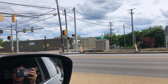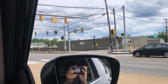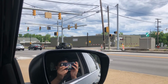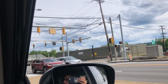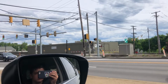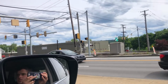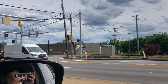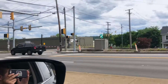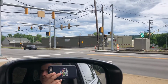Everybody, this is Norfolk Southern railfanning up here in Pittsburgh, Pennsylvania. As you can tell, this is River Road right here in Sewickley, Pennsylvania. Norfolk Southern will be approaching up through South 65, along 65. It goes all the way up to downtown Pittsburgh. Norfolk Southern will come really soon.